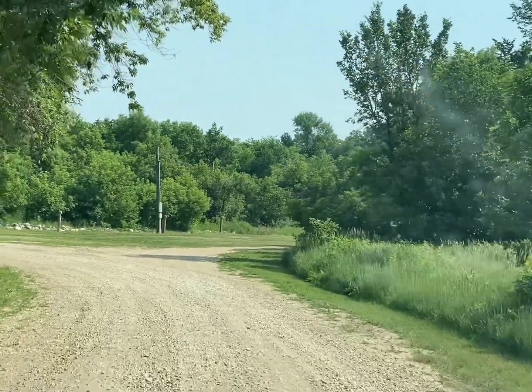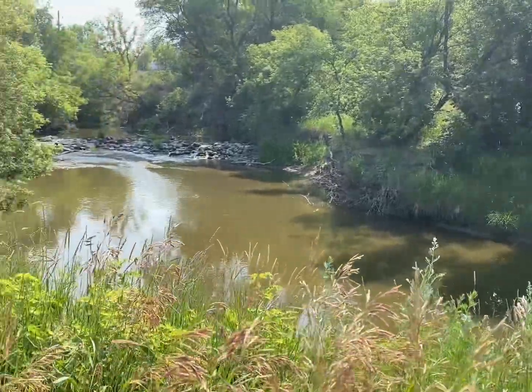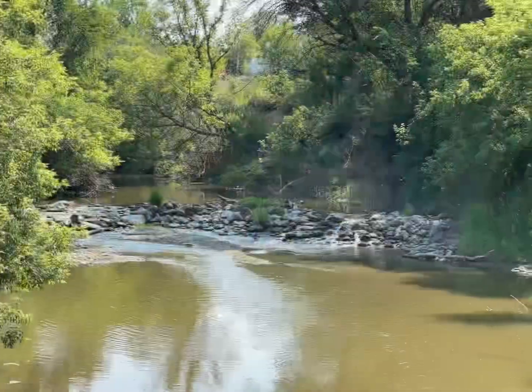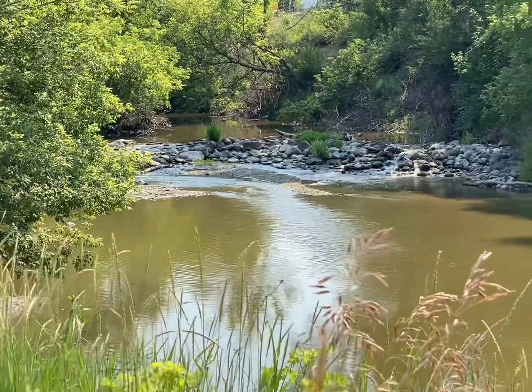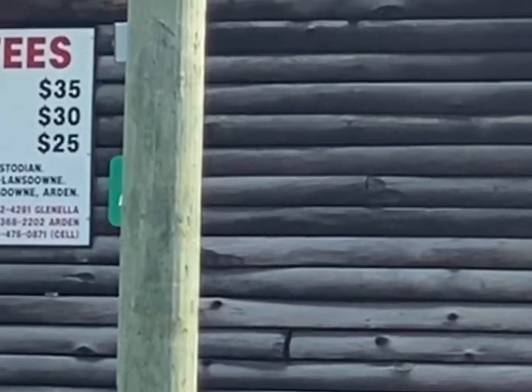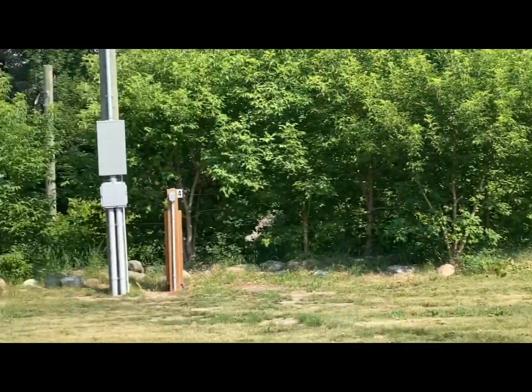Well, this quiet campground is available for overnight camping. The information on who to contact is located at the campsite, and the rates and whatnot. There are washrooms, electricity, water, and fire pits.